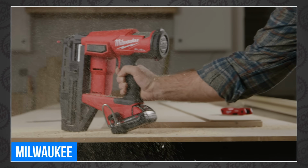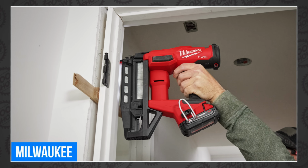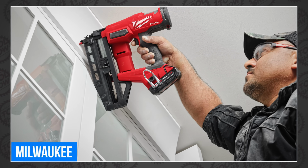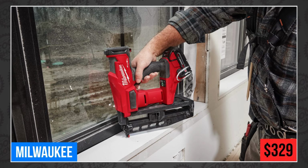This thing is entirely battery powered. No gas cartridges, no compressor, and no maintenance. It weighs in at only 6.2 pounds and fires 1-inch to 2.5-inch nails. The magazine can hold up to 110 nails at a time, has an LED work light, and a dry fire lockout. The new nailer arrives next month for $329 bare.